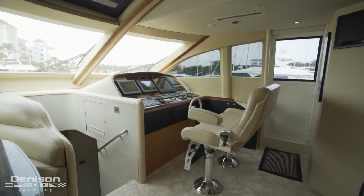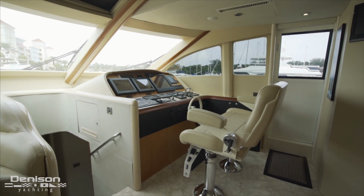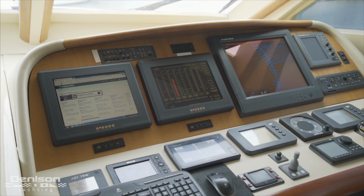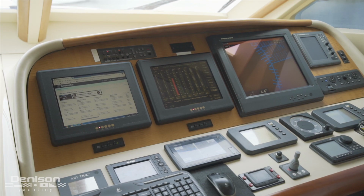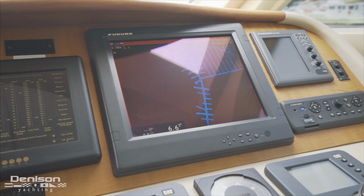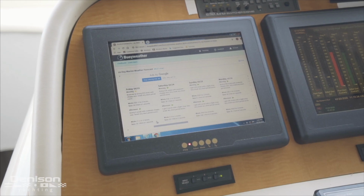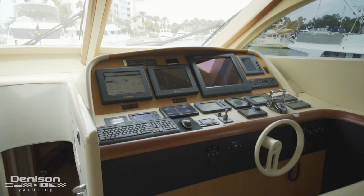Now we're going to take a look at the lower helm. A primary feature of this Lazzara is her ship's monitoring system. This makes it easy to monitor engine and tank data and is a great complement to the Furuno chart plotter found just a few inches over. There's also a third monitor that has access to the yacht's computer system.